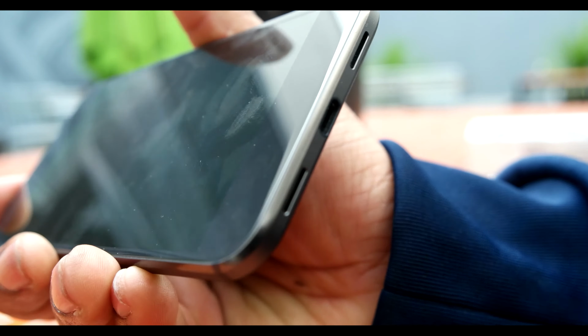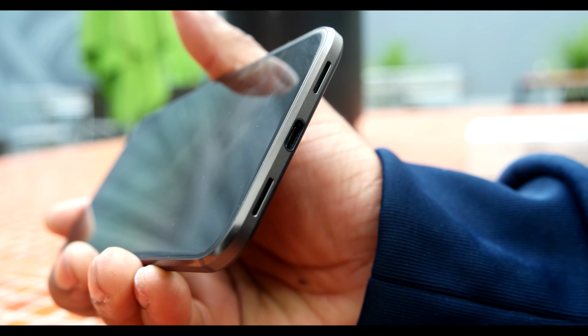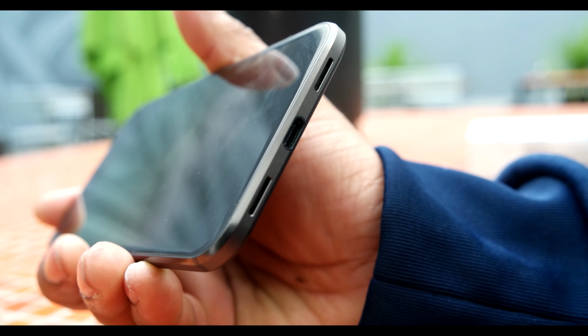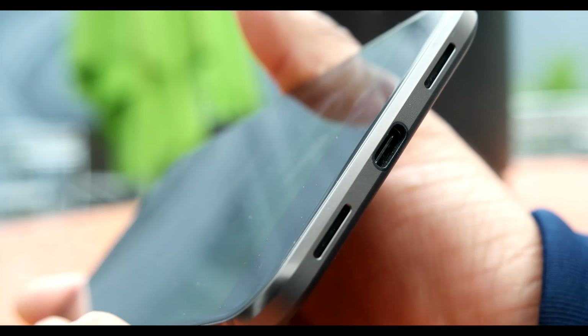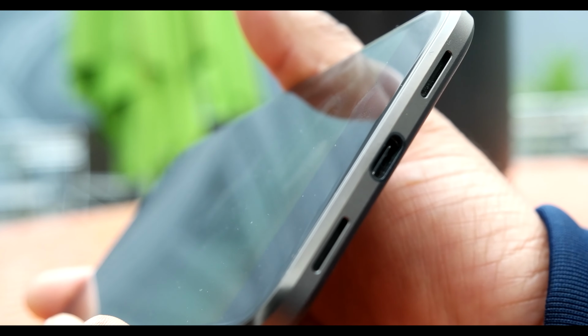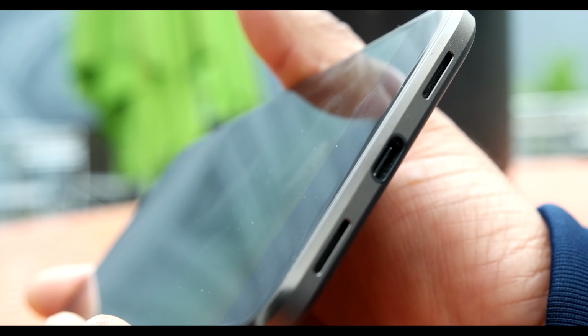Next up is the down-firing mono speaker. Though the volume's fairly robust, in 2016, all of these flagship phones should have front-firing stereo speakers. Phones which have them on the front tend to provide a much better multimedia experience, and that's much of what people are using their phones for.